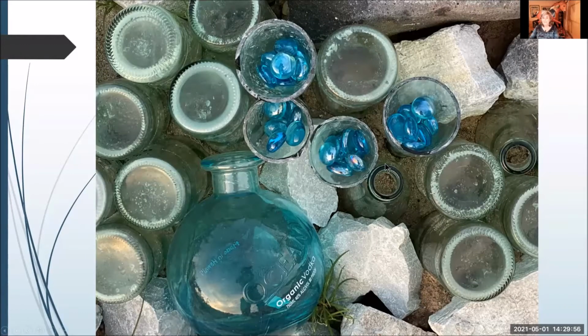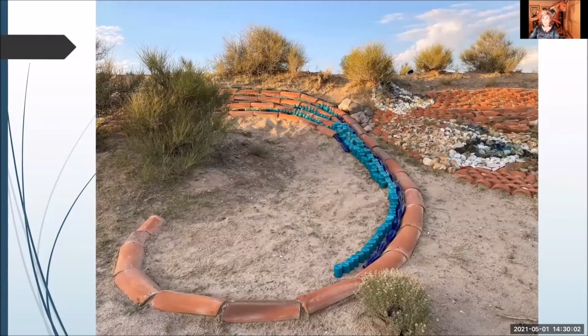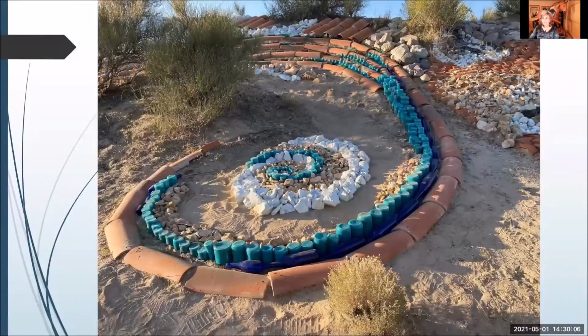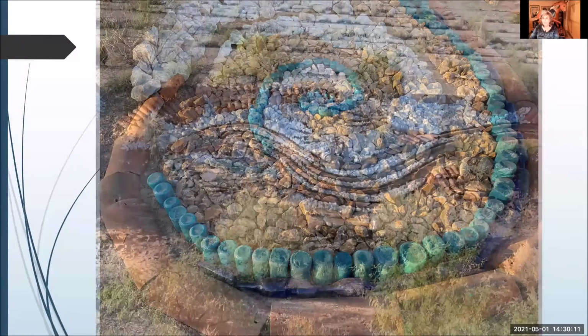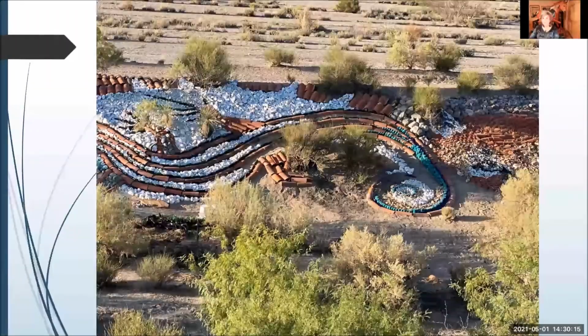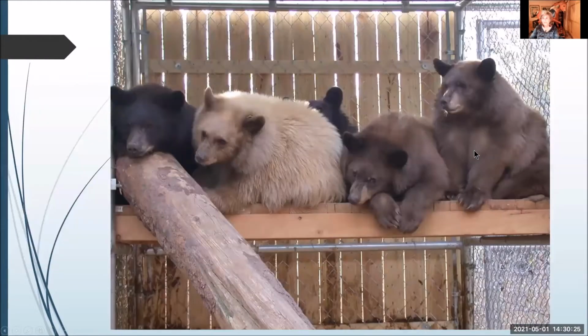This is some blue marble that people had given me, and I took jars and painted the inside of them with blue sign paint. I'm creating a tail. It's swirling around, and there's the lizard. And there's some jars over here along the edge, 36 of them. Those were mailed to me from Ithaca, New York.